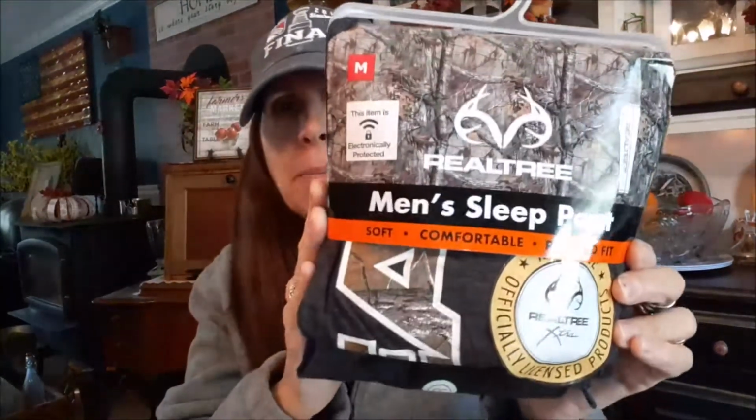All right. These I'm so excited to try on. They're men's sleep pants. I bought them for myself in a medium. I think they were like $8. Because if I showed you my sleep pants that I wear right now, they're literally so comfortable that there's hardly any material left.